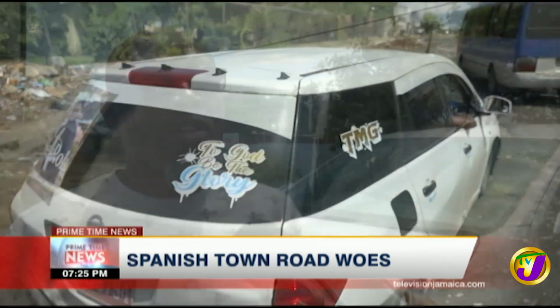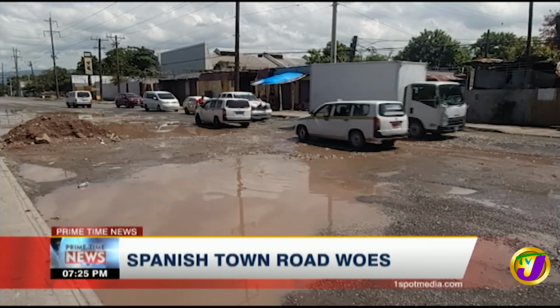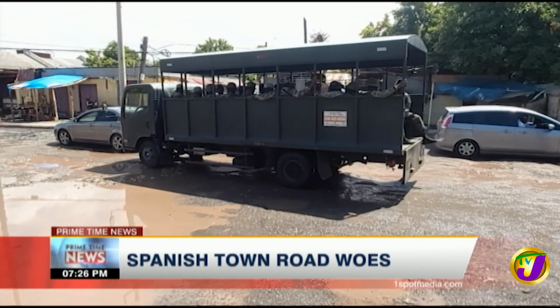Communication manager at the National Works Agency, Stephen Shaw, says money has already been earmarked to fix the road. Now, the work will involve the construction of additional drainage features in that space. We have one major concern, however, that being the National Water Commission project. And that's expected to be completed by March 2022.